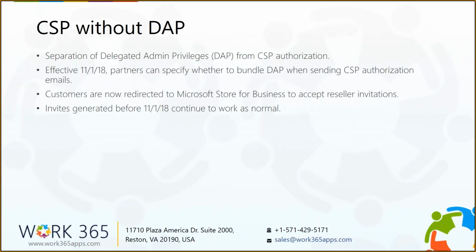Lastly, Microsoft has tweaked the process for CSP authorization. The invitation link of CSP authorization now points to a Microsoft Store for Business and has an option to remove delegated administration. Until now, partners got delegated admin privileges when they got authorized as CSP for a tenant. This was automatic. With this change, partners are now able to select whether they want to get the API access on a customer tenant or not.